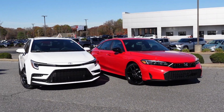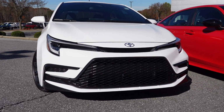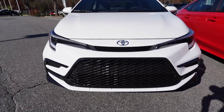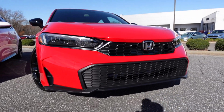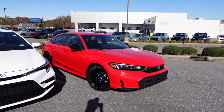Now for exterior styling, of course this is super subjective. The Corolla's got a pretty bold appearance with a large front grille. You're also going to have this gloss gray color throughout it, so nice to see the more premium paint for the front end. Definitely has a bold appearance. The Civic isn't quite as bold. You're going to get a little bit more plastic material for the front end. However, still of course a really good looking compact car, especially both being sub 30 grand.